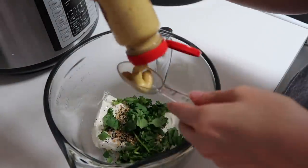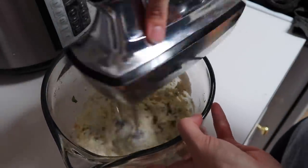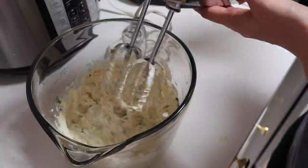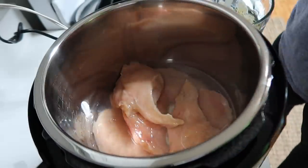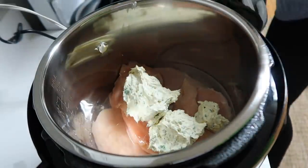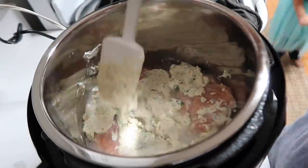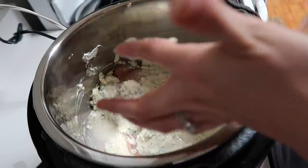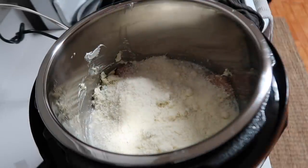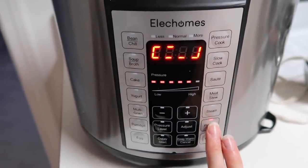Next, you'll need 2 tablespoons of spicy brown mustard, and then I just used a hand blender to blend everything up and get it to a nice creamy consistency. Next, you'll add about 1 cup of water to the bottom of the cooker with the chicken. Then I took my creamy mixture and just kind of dumped it in and smeared it all over the top of the chicken. Lastly, I took Romano cheese and liberally sprinkled it over top of the chicken. I put it on the poultry setting for about 25 minutes and put the lid in place.